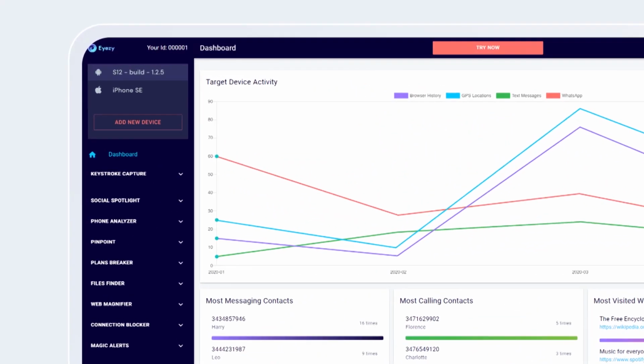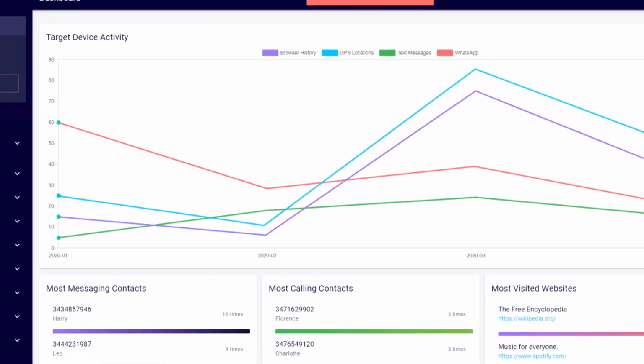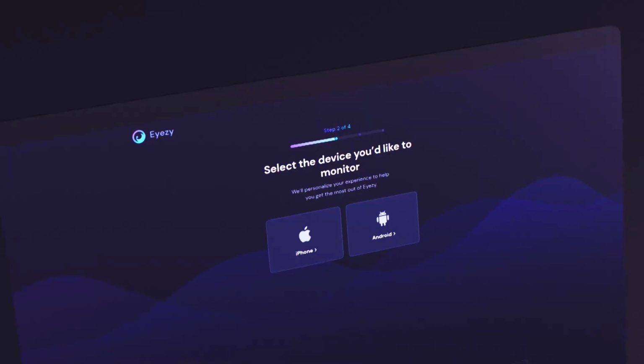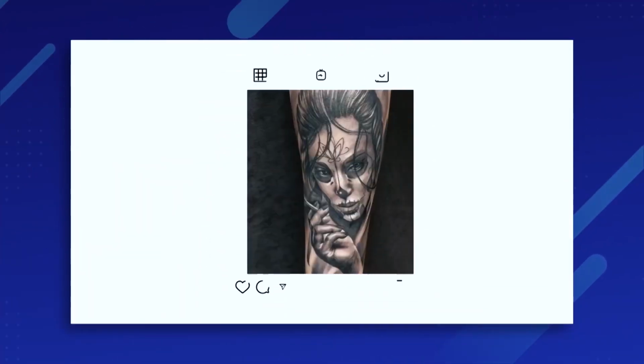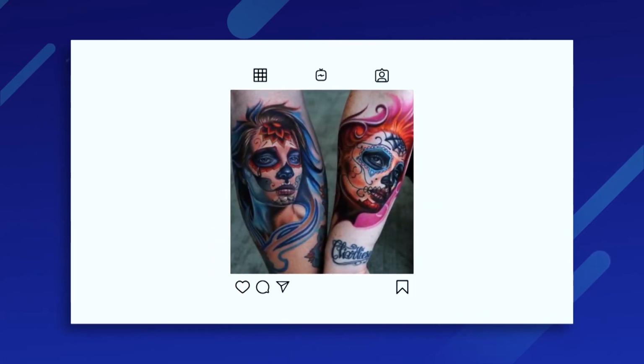Thankfully, there are parental control apps that give parents the power to monitor and manage their children's online activity, helping to ensure their well-being. One app that stands out from the crowd is Eyezy. It's a game changer, especially with its Instagram tracker feature, which gives parents insight into their kids' digital social circles and what they share online.